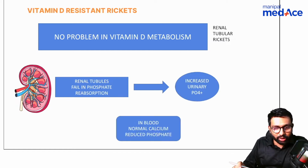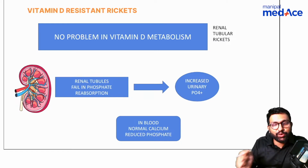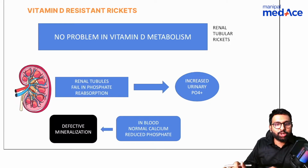And what is happening in the bone? See, we are under the conception that only calcium is important for the bone, but even phosphate is important. If you want any kind of bone structure being formed, you need phosphate as well. So if there is reduced phosphate, that will also result in defective mineralization. So what is happening here?